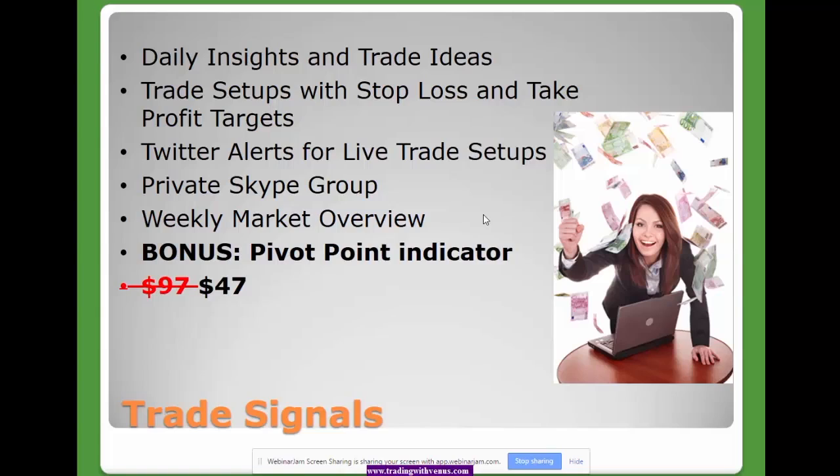And of course, I'll give you my pivot point indicator because I love trading the pivot points. So I do feel like you should have it if you're going to join me.